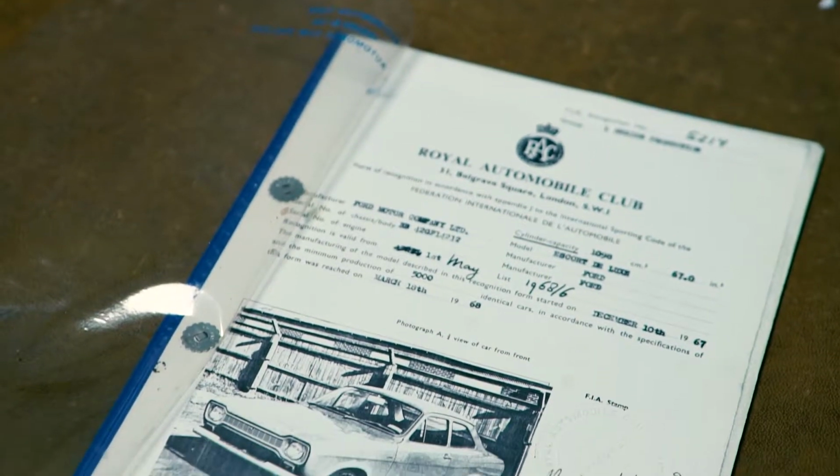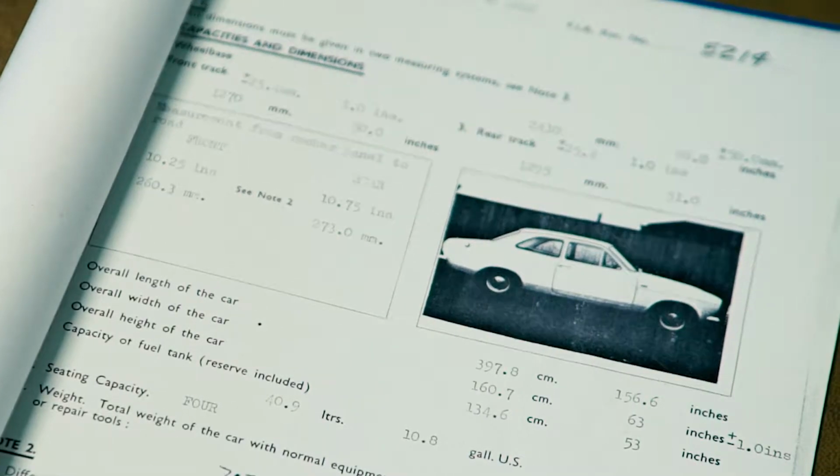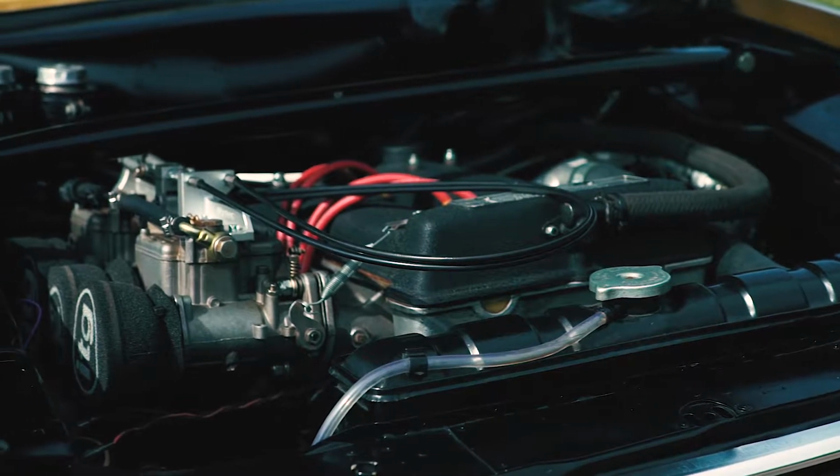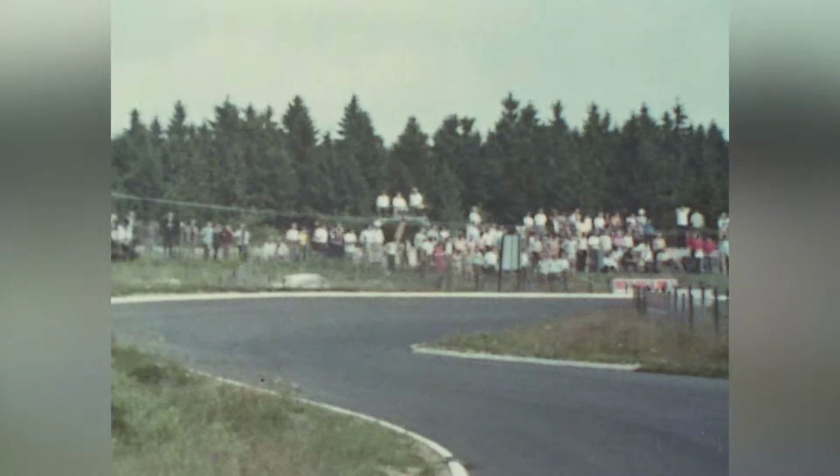Before the official announcement of the new model by Ford, unfortunately on the transit journey from Boreham to Byfleet, the sheet tarpaulin blew off the lorry and the whole secret was out for the world to see.